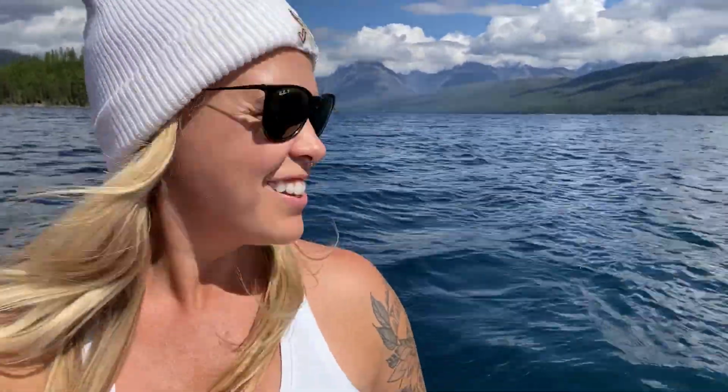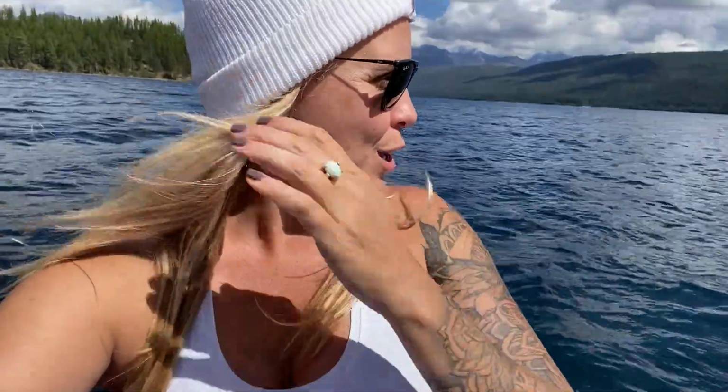Beautiful. Literally cannot get over how clear this water is. I mean, wow. This place has my whole heart. I love it. Can you see how crazy beautiful this is? I don't think anything can do it justice other than being here, but I'm trying to show you the best that I can.